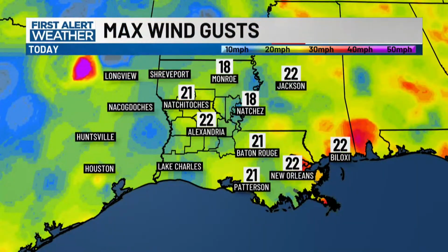All right, with winds today, it felt a lot better out there. Highs were still in the 60s. We didn't have 40-mile-per-hour wind gusts blowing our hair out of place and making it cooler out there. Here across the state of Louisiana, gusts were around 20 to 25 miles per hour at their highest. Natchitoches saw a max gust of 21 miles per hour, a big improvement compared to a max gust of 37 miles per hour yesterday. And Alexandria had a max wind gust of 22 miles per hour, another big improvement over the 40-mile-per-hour gust that we saw yesterday afternoon.